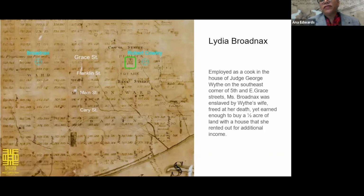George Wythe was anti-slavery, as it turns out. His family did have a small farm, but it was relatively small. They may have owned maybe 5 or 6, not more than 10 enslaved people. And when he inherited them, he freed them, he manumitted them. His wife owned enslaved people, and when she passed away very young, he then became their owner and he manumitted them. Lydia Broadnax was one of her enslaved people, and he manumitted her.